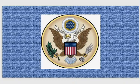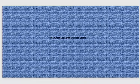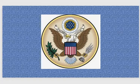This is called, I'll give you a moment. I can see the eagle, the flag. It's called the Great Seal of the United States, and you'll see this on documents, papers, and it's even on a rug that's in front of where the president sits. If you've ever seen a picture, it's usually at a desk, and it's on a rug in the Oval Office.